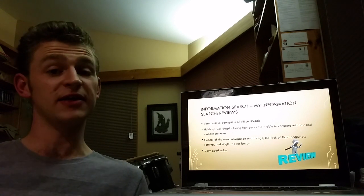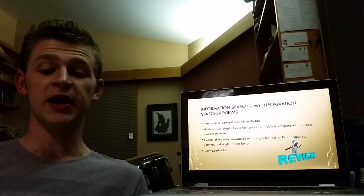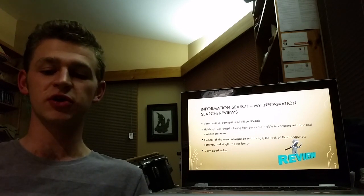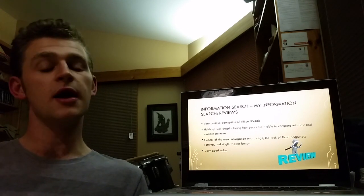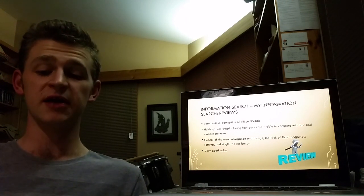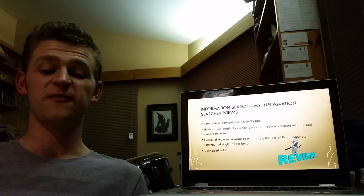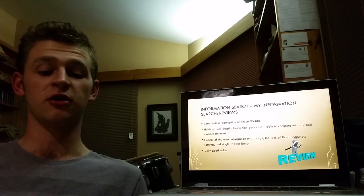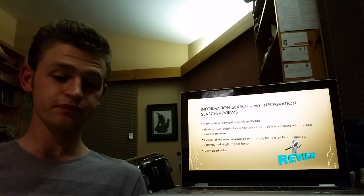a beginner photographer as it is cheaper than the newer models and is compatible with all modern accessories such as lenses and flashes, and takes good looking and high resolution photographs. These reviews were critical of the menu design, stating it was frustrating to navigate, the lack of brightness settings, and the fact that the camera has only one trigger button. These issues may bother an advanced photographer, but may not a beginner photographer.